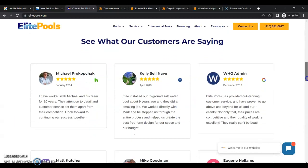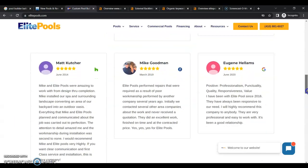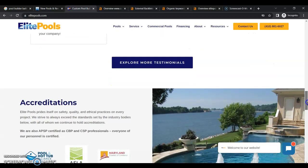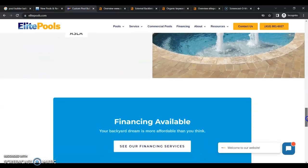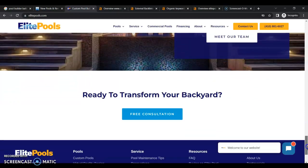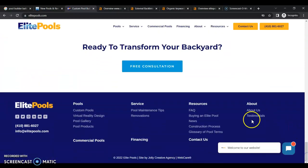Let's see. Their homepage still doesn't have quite enough content, but the content, even of the reviews, is helpful. You just have to get that content in there. You're going to need to work on your content strategy and make sure that you have more content going after those buyer intent keywords than your top competitor here.